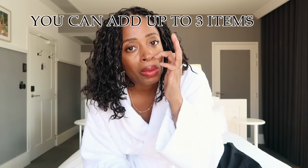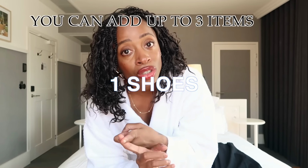I think the point is to use the things you already own and to maximize the things that you own, and not to overstuff your bag. So that's why a 10 by 10 is perfect. But you definitely can add another, like upwards of 3. I think if you add more than that, then you're not really doing the challenge anymore. But with those 3 items, I will say that you can always add another pair of shoes.